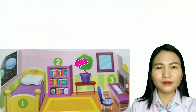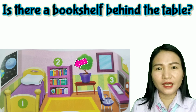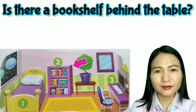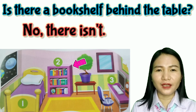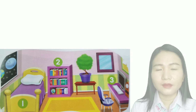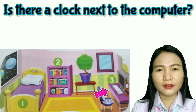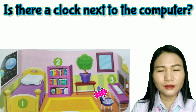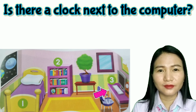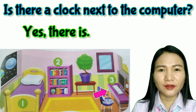How about this one? Is there a bookshelf behind the table? What is your answer? Very good. The answer is no, there isn't. Now look at picture number 3. Is there a clock next to the computer? What is your answer? Good job. The answer is yes, there is.